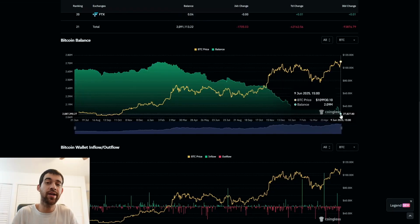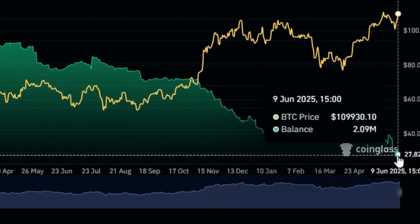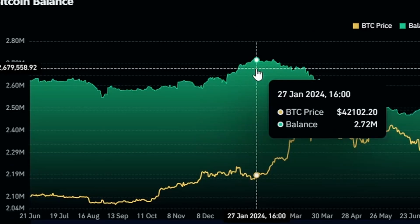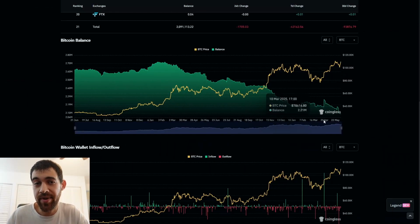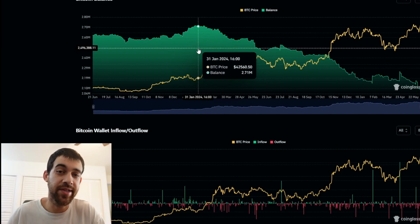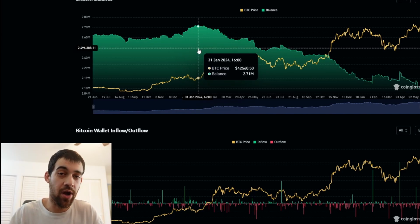Now, as for Bitcoin on exchanges, we are hitting new lows almost day by day, it seems. Bitcoin on exchanges is now sitting at 2.09 million. We're about to crack under 2 million very soon, in my opinion. One year ago, we had nearly 1 million more Bitcoin on exchange than we do now. That shows how much things have changed in only a year. Bitcoin is continuing to be taken off exchanges. At this rate, Bitcoin will be non-existent basically over the next 2 to 3 years.